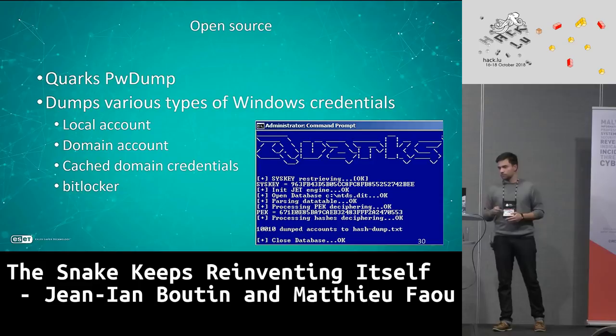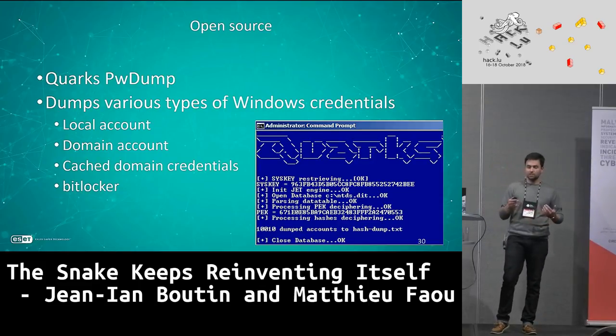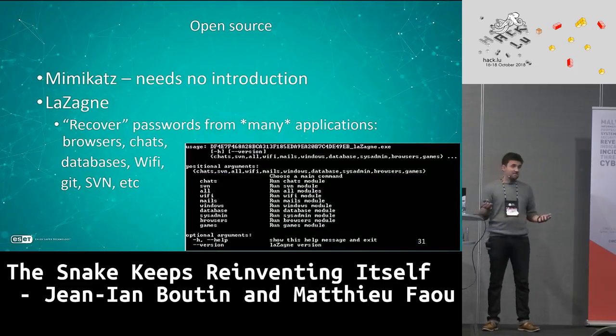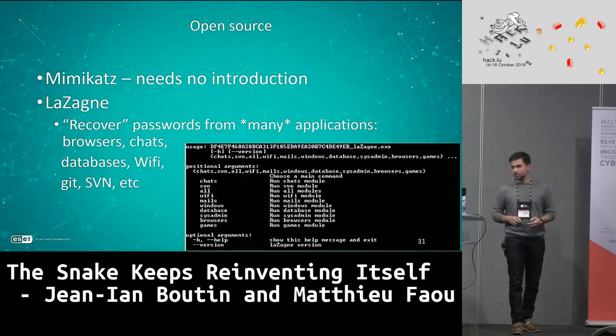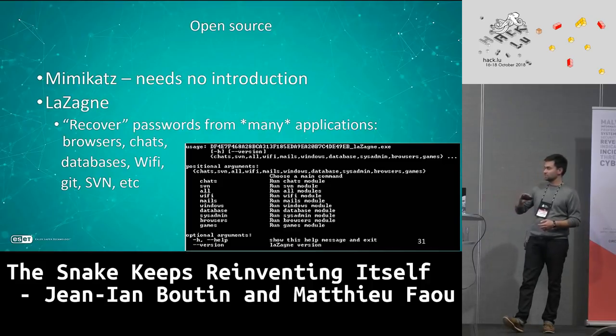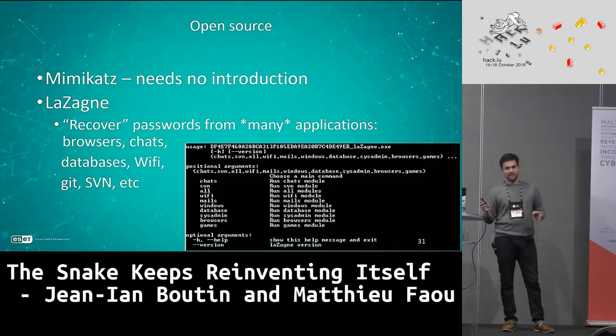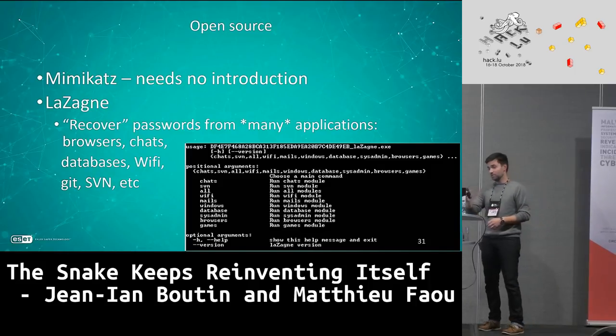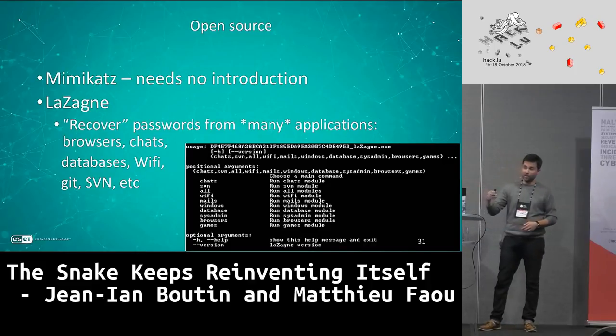So this one is from Quarks Lab. It was published in 2012. There's a GitHub page, basically trying to recover hashes of passwords from local accounts, cached domain credentials as well, and they have other possibilities. The other one, Mimikatz, I guess that this tool doesn't need any introduction. We see it all the time, so this is not tied to Turla at all. Mimikatz is used by a lot of cyber criminals and, of course, a lot of other legit people as well. But Mimikatz is trying to recover passwords from memory, and it has other possibilities, but we assume this is how they use it.